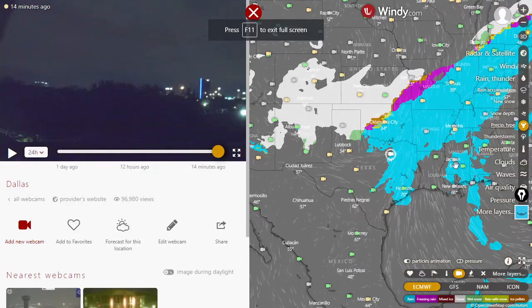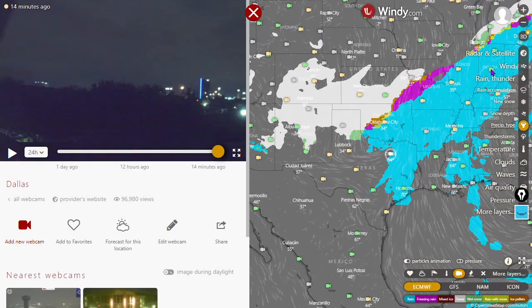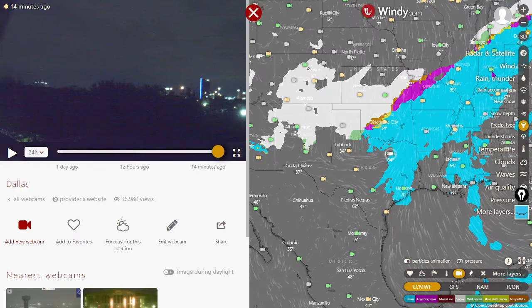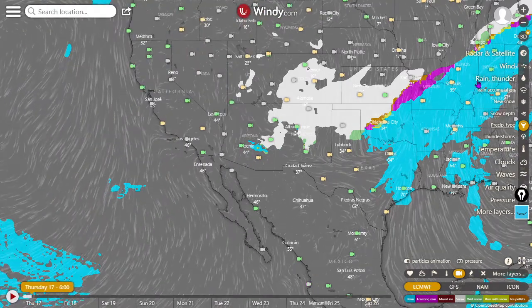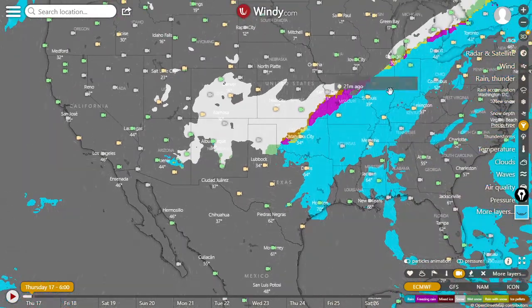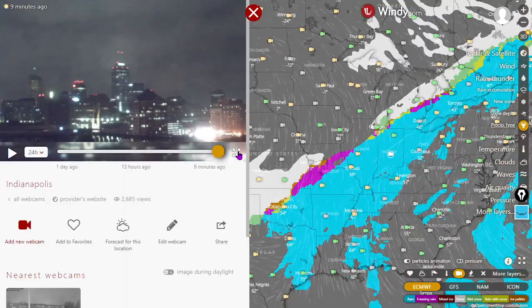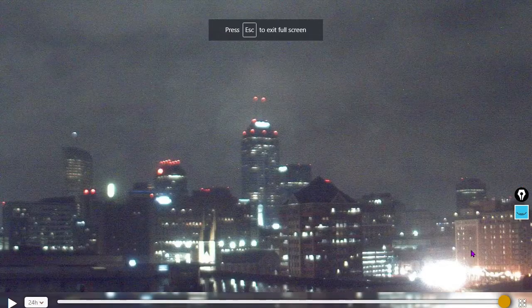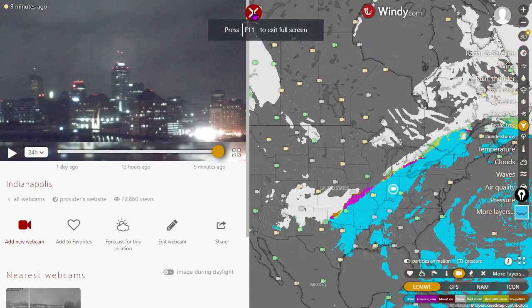Looks like some stormy skies here over Dallas. And let's take a look at Indiana while we're here. All right. Come on now. There we go. There's a great view of, must be Indianapolis. Looks like stormy skies there as well. No real surprise.